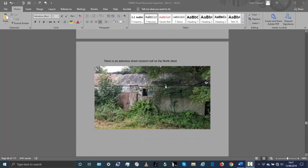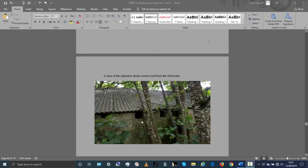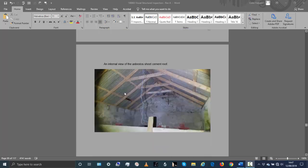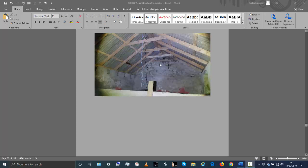Now, if I move on to, so this is the two sheds. This is the northmost shed, and you can see there the asbestos roof that needs to be replaced. This is a view from the other side, and again, it's asbestos back here. So the whole roof is asbestos that needs to be removed. That's a view from inside, showing the corrugated cement sheet asbestos roof, and the timbers are fairly minimal. So if you're going to do anything with this, you would really be putting a whole new roof on, new timbers, new everything. Now, I should say, in general, the walls of both structures are plumb vertical, they're in good condition, and they could be used for renovation.